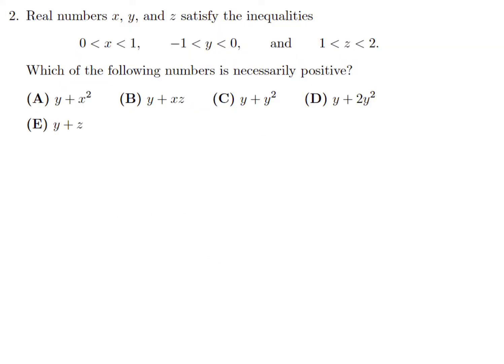Real numbers x, y, and z satisfy these inequalities. Which of the following numbers is necessarily positive? All right, well, they all have y in them. I quickly noticed that. So I guess I have to concentrate on the y. So y is between 0 and -1.